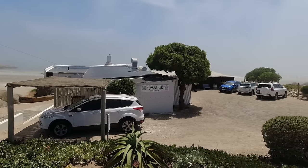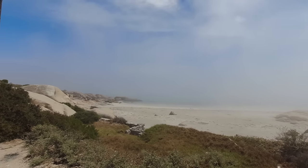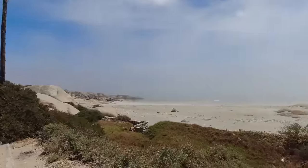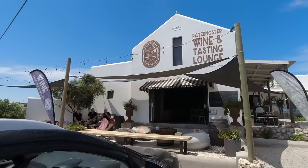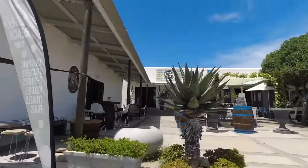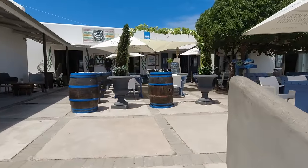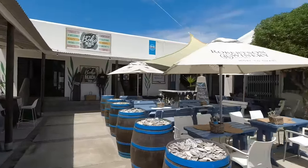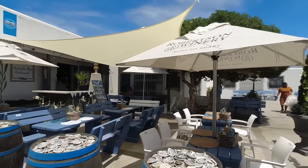A restaurant called Haiki. It's right on the beachfront, and as you can see, it's like they've got a private beach out here as well. Ah, there's a little rock formation, a rock pool. Right, Paternoster wine and tasting lounge. Nice. There's a boho beach shop. Towels, jewelry, bikinis, baskets. Okay, there's a Benguela Blue restaurant, seafood platter. Nice.